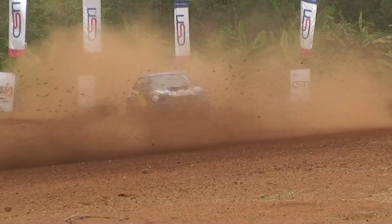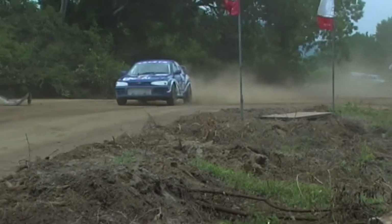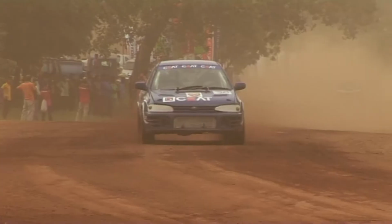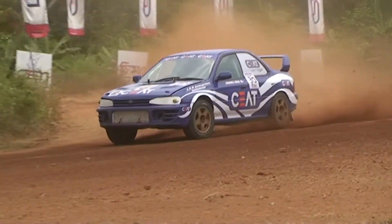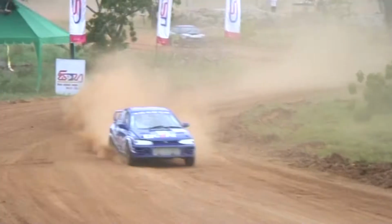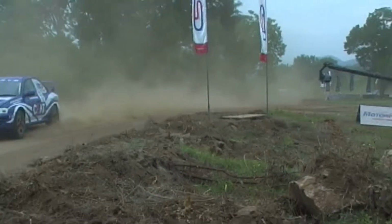Meanwhile, the leader, Aravinda Premadasa, suffered mechanical trouble and ground to a halt, enabling Janaka Dias to inherit the lead. Ishraq Wahab managed to pick up the second spot, and in third position was Dinesh Jayawardene, who had a thrilling fight with Dilan Seniratne for third place, making it a Subaru 1-2-3 for the first time in at least recent history.